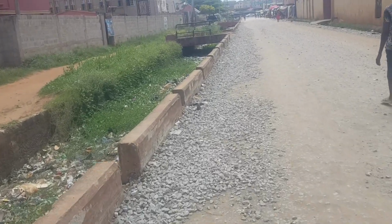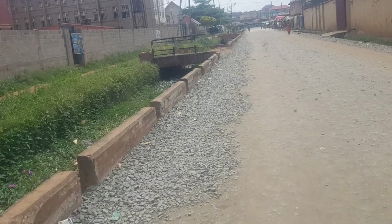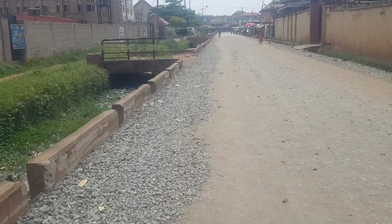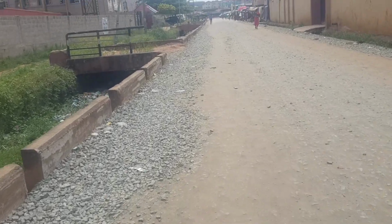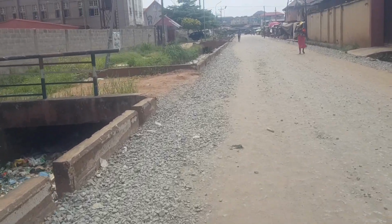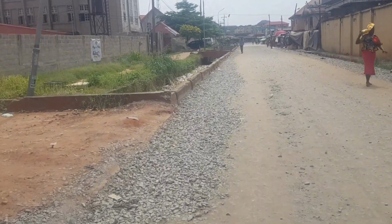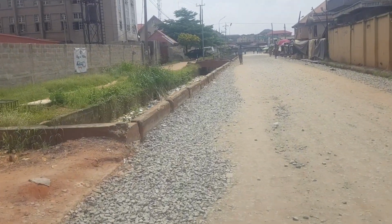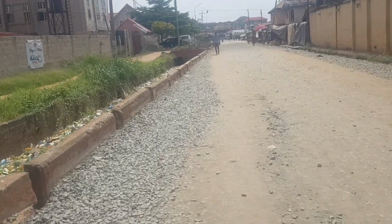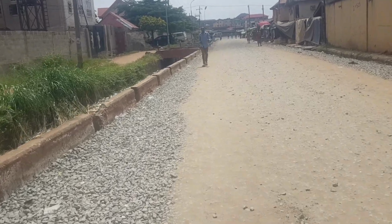So, like I said earlier, our drainage systems need to be flowing and always neat. That is what we need. If you are going to have this kind of open drainage system, it needs to be kept clean always, and water should be flowing. Something is blocking this water from flowing, and this thing accumulates from time to time.